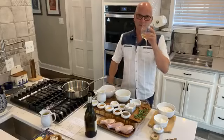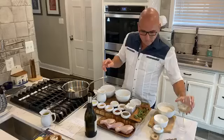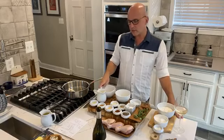So we got a little Chardonnay, because Chardonnay always goes with fried chicken. Well, we got it from our little vineyard. It was our membership. Stone Tower. Very nice.